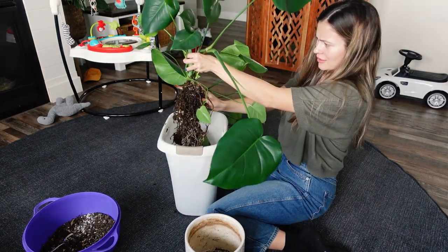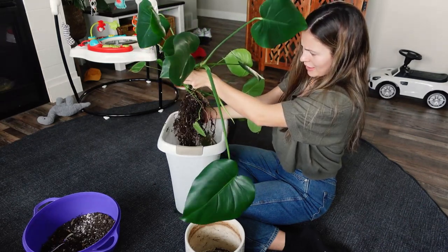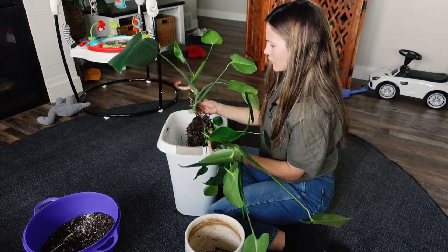Okay, that soil all came off of this very, very well. I'm quite pleased with that. And now I'm gonna separate all the individual little crowns.